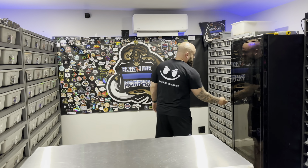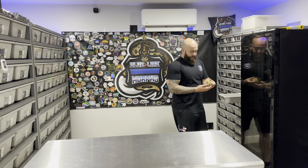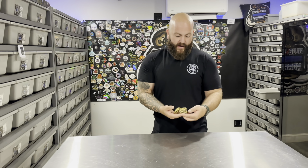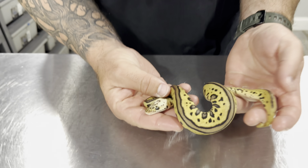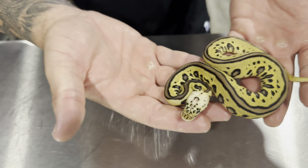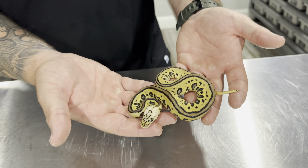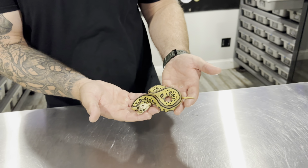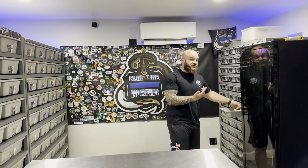But let's take a look at this female. This girl right here, Pastel Batman female, all right? Now, I'm very happy we actually hit this animal, just because, one, it's our first ever Batman, but also, more importantly, it allows us to compare this animal to our Pastel Stranger Batman. You'll see why in a second when we compare the two dorsals. We'll get to that one in a second, then we'll pull her back out to show her off.